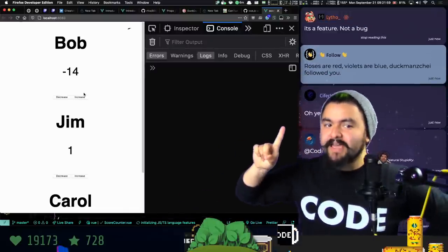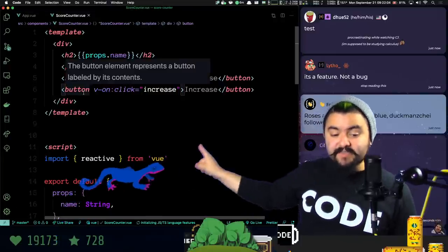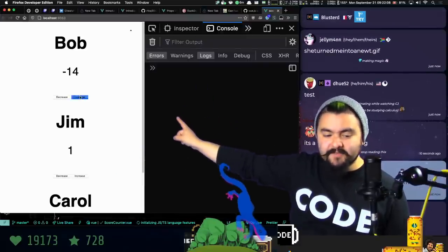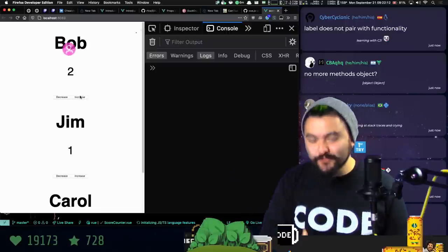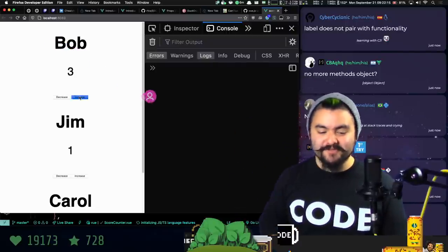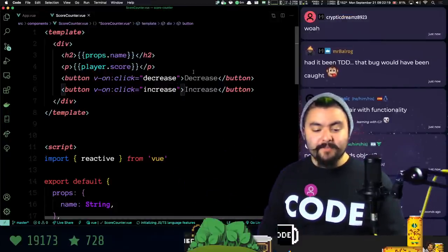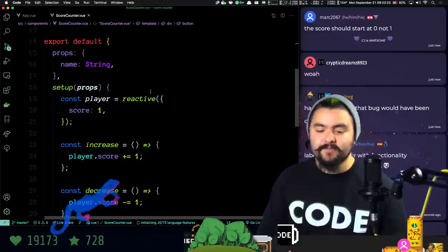Here's another cool thing that I haven't exactly demonstrated. The hot reloading is fantastic. You can see that I changed the code here, but now the state stays exactly the same. And now this button actually works. So instead of the page needing to fully refresh and the state starting over from scratch, Vue has hot reloading. I mean, it's technically a Webpack feature, but the fact that I can change anything here and it keeps the state is pretty cool.